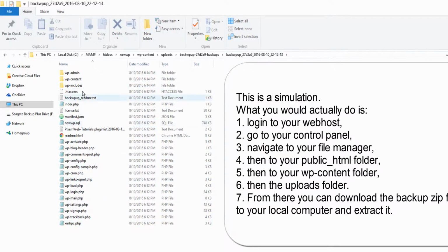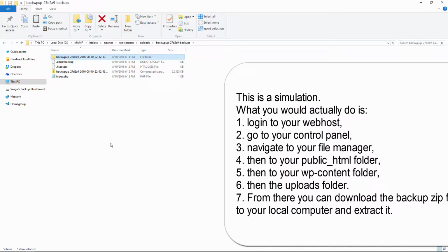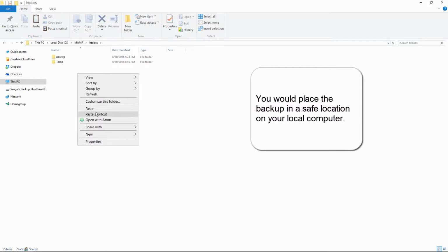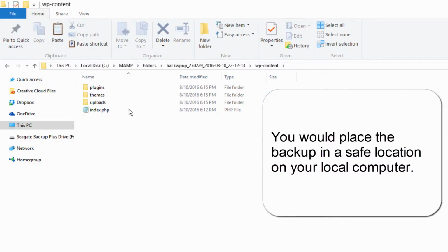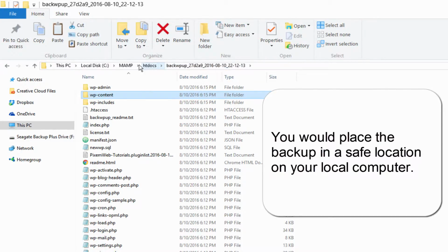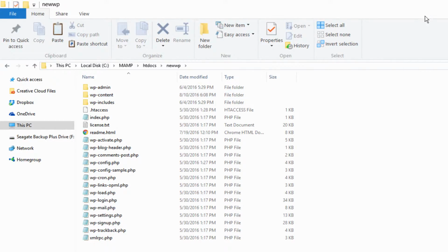All right, so what I recommend you do at this point is you take this folder, you copy it, and then we're going to go back up to our htdocs folder, and I'm just going to paste it right there. So now this is a copy of our new WP. The files will match. You have your WP admin, WP content, WP includes, and the rest of the files there. You look into your themes. We have our themes set properly the way they should. And we have all of our plugins the way they should. So the backup succeeded in doing what it's supposed to do. All right, so now let me just remove this from the screen.